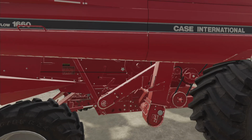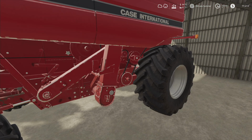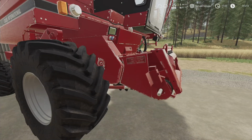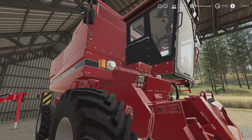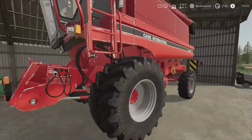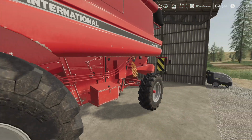Got the case up here to the farm. I've been working on it the last couple days. Let me turn that back on. It's towards evening time on day 9, late summer. Got all the belts fixed up. Everything is looking pretty good. There's some bearings that are a little iffy, but I think for the small field, it'll be fine. We'll see how it behaves. Might need some more parts on her, but running pretty good.